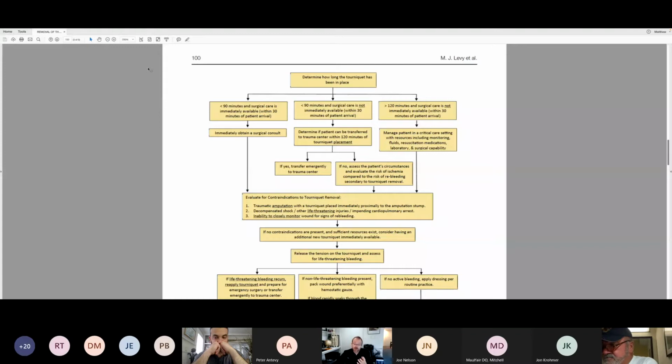Now, our goal when we created this, and there were probably 20 iterations of this drawing before we got to this version, is to make this as simple as possible. Anytime you have 3 parallel chutes here, that's my way of trying to unpack a complicated situation. We've got to figure out which chute this patient is in, and that's the first step in all this. Determining how long that tourniquet has been in place is going to be the most key thing, in my opinion. It's either super easy or super impossible. We're either going to know right away or we're not, right?